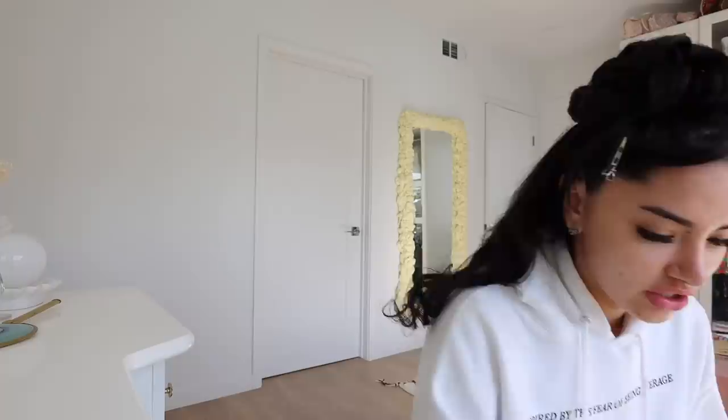So I'm just going to swoop it so my hair's out of the way when I'm doing my makeup. Just these little pins or whatever. And then we're going to get started. So first things first, we're going to wash our beauty blenders because these are mad dirty. I'm going to wash them real quick and I'll be right back.